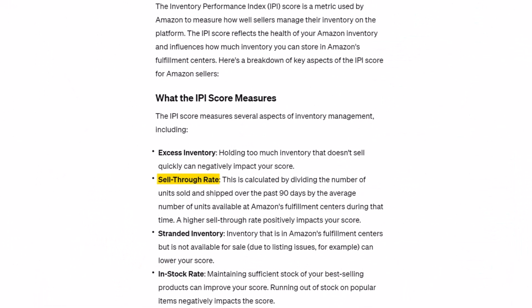Now, the other thing that was really important, I think, in 2022 with Amazon, is your IPI score. It had to be a minimum of 400. And I know there were some booksellers that were locked down because your IPI score minimum has to be 400. And your IPI score is made up in part of your sell-through rate. We're using different terms, but it's sort of the same thing: how much of your inventory is selling? So you don't want to get into that situation.